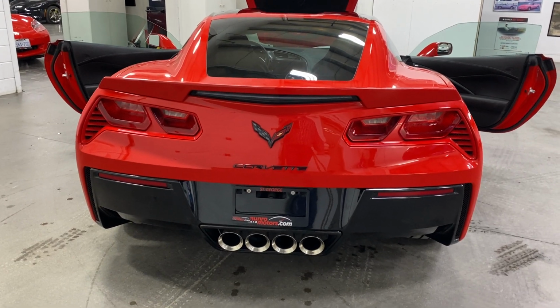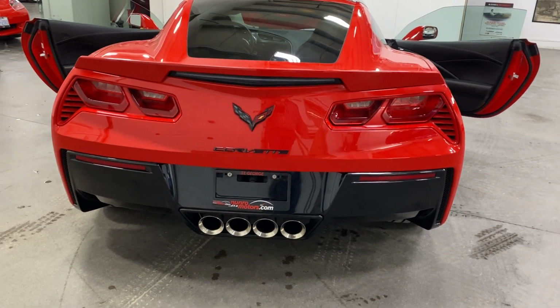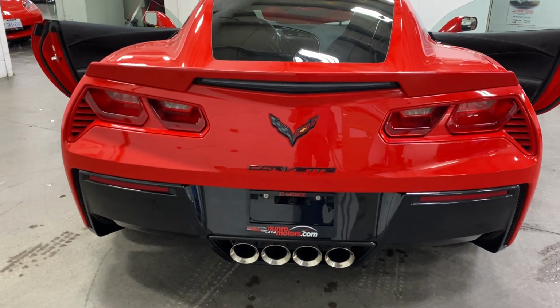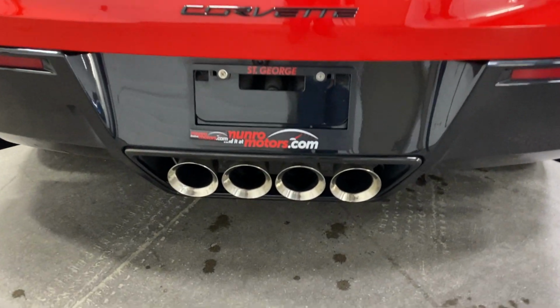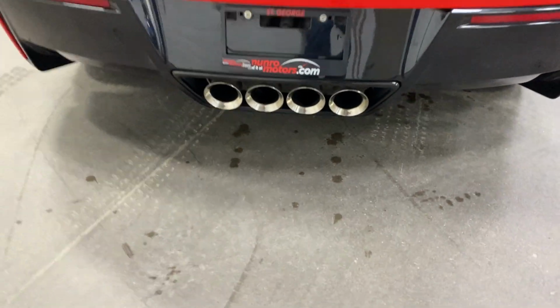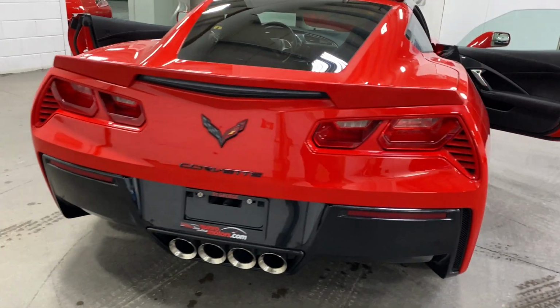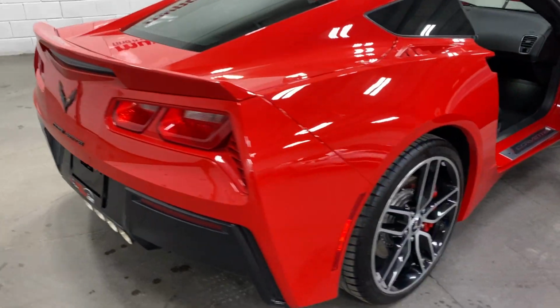We've got LED taillights, and it's got color matched trim pieces around the taillights there as well. We've got the black badge package on this one, and then we've got the NPP performance exhaust. So there's quad tips, and the two outer ports have dampers on them that electronically open or close to make it louder or quieter. So I'll just shift her on this side here.